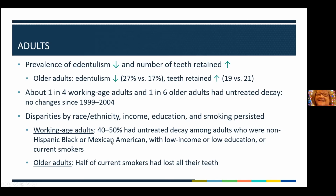For working age adults, about 40 to 50% had untreated decay among those who were non-Hispanic Black or Mexican American with low income, low education, or those who were current smokers. For older adults, for example, half of current smokers had lost all their natural teeth.